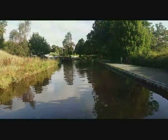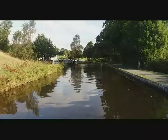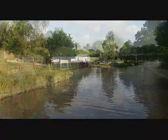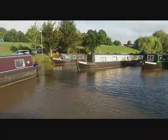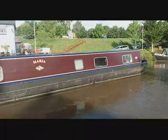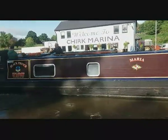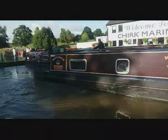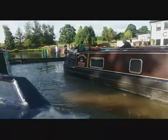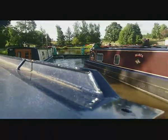Right, we've found the marina. Looks like it's all over for us. Squeezing everyone back in. We have a pilot on board to do this. He jumped on just a little earlier.